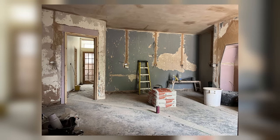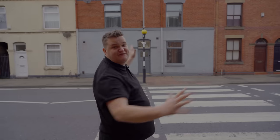It was completely run down and it was bought by one of my good friends and students, Mohammed Ullah. He's refurbished it. He's making a killing on this house. You're not gonna believe the figures. Let's go speak to him. Let's go find out what he's doing.